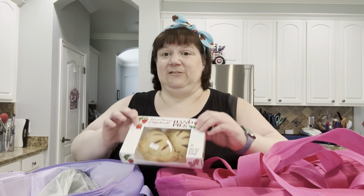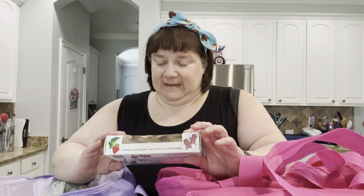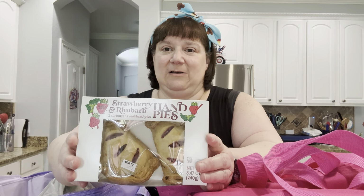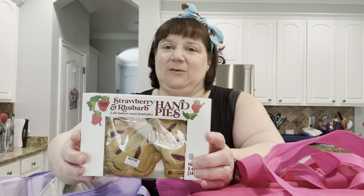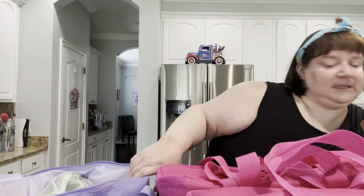Moving right along, I found these beautiful, I'm going to put these in the freezer though, because we're not going to eat them right away. But I saw them and I'm like, I better grab them while I see them, because things fly off the shelves at Trader Joe's. But this is the strawberry and rhubarb hand pies. They're kind of moving around in the current in there. But I'm going to freeze these for a later date. These are wonderful. Richard and I will split one and then put a little bit of vanilla ice cream on top. So good. A nice summer treat.